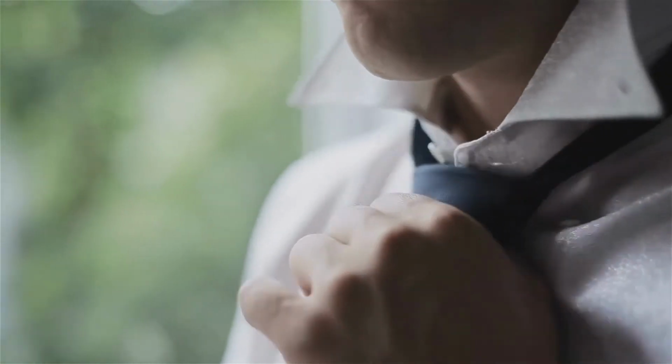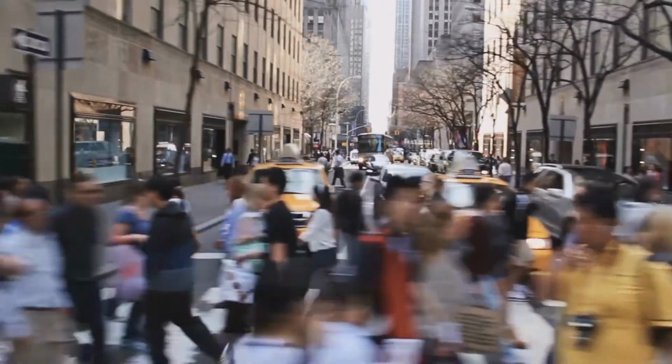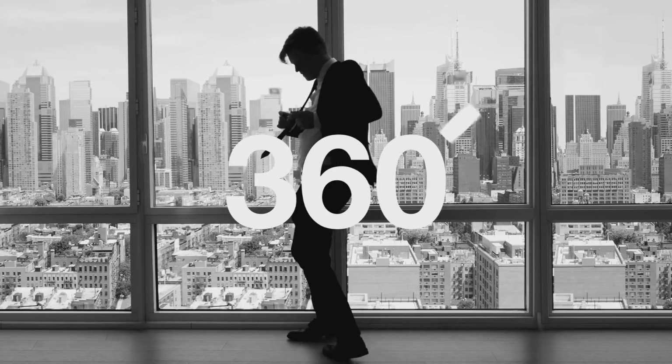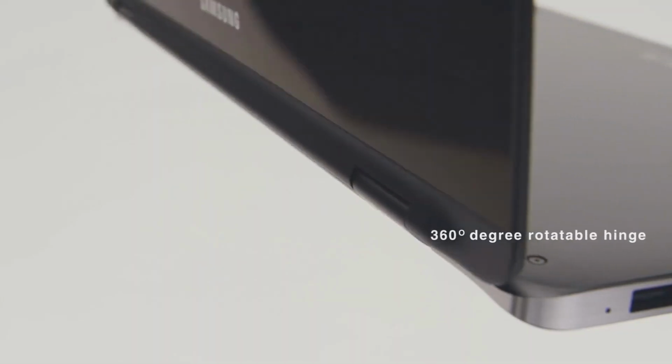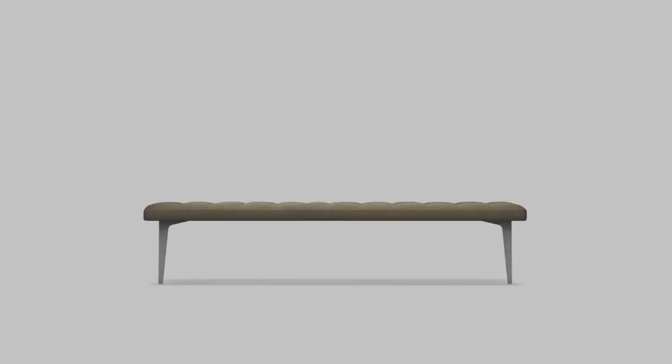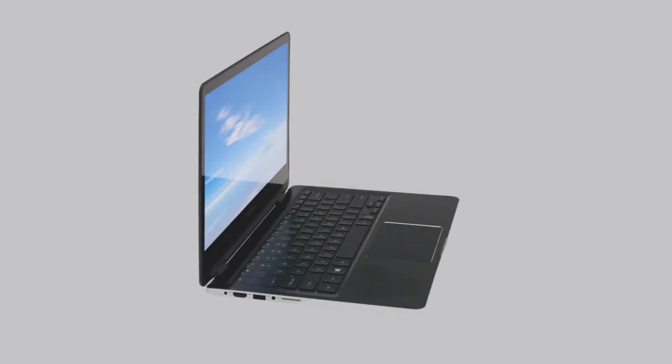New positions come with new perspectives. They also allow you to create and share your unique story anytime, anywhere. That is the beauty of Notebook 9 Spin. You can use Notebook 9 Spin in any position you want, wherever you are. Whether you lie down, sit down, work on a bench, at a desk, simply choose the angle that is most comfortable for you.